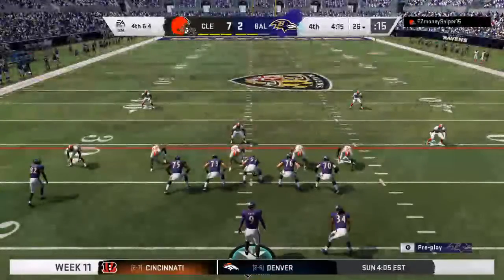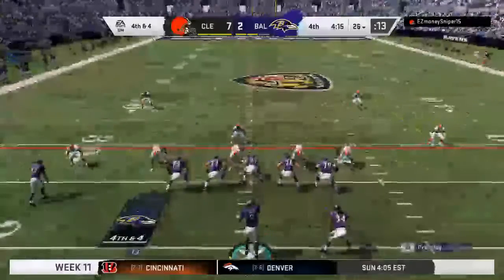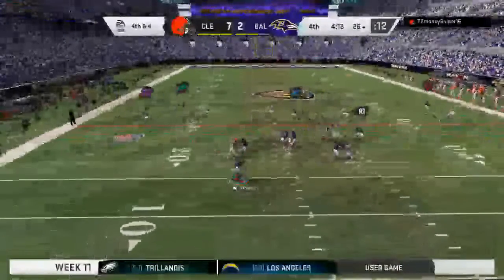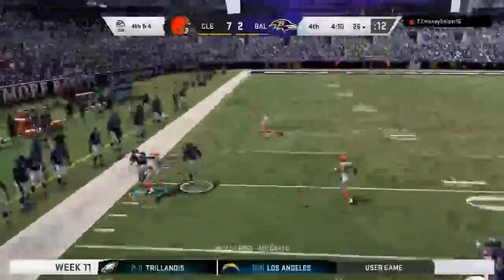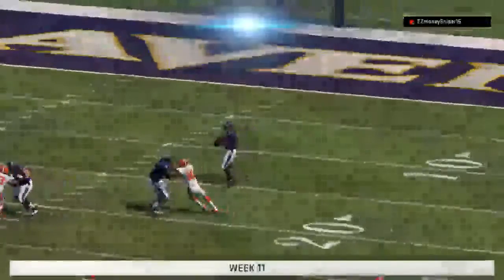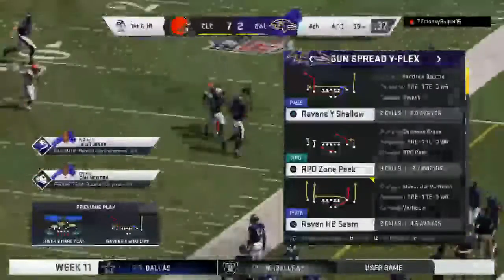One score down. Here we go. They're going to go for it here on 4th down. Here we go on 4th. Newton. He's got his man. It's Kendrick Bourne. They get 14 on that one. That's good for a Baltimore 1st down.